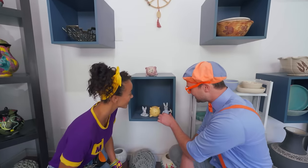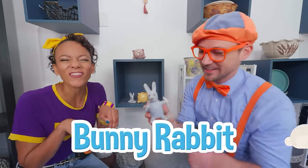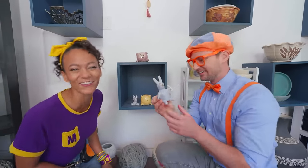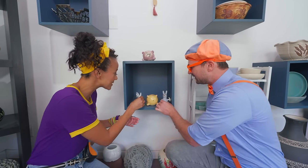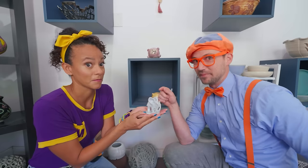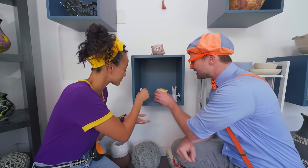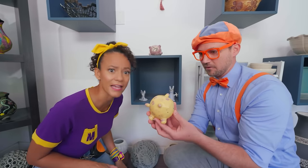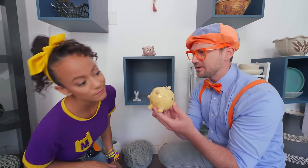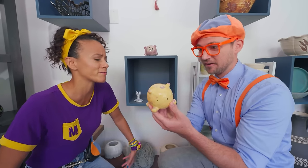Oh yeah, you're right. Look, a bunny rabbit. Aww. Nice little carrot right there. It's so cute. Oh, what about this little elephant? Aww. Little elephant, but big ears. You got that right. Oh, and look at this one. What is that, do you think? Maybe a leopard? Oh yeah, and it's really big, almost like a blowfish, but it's not a fish.